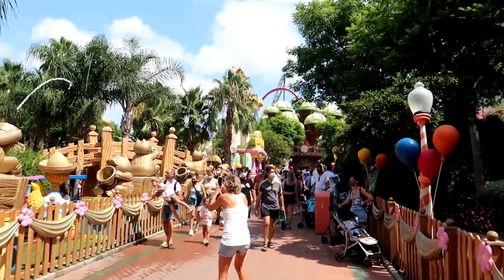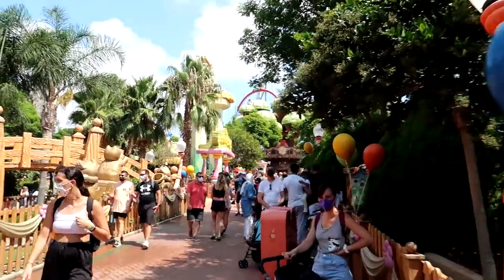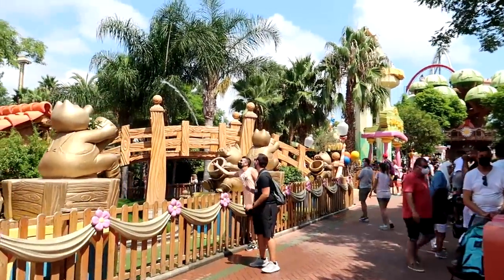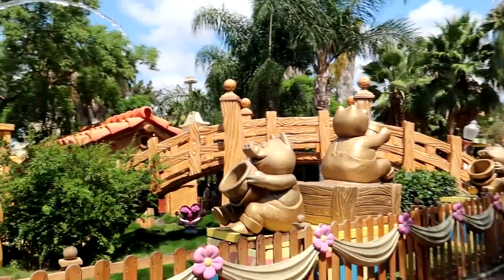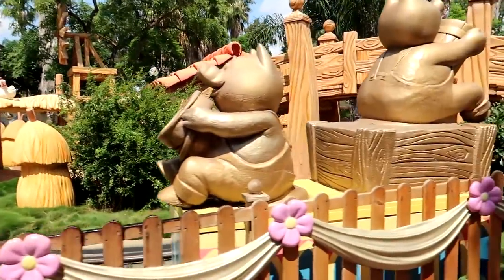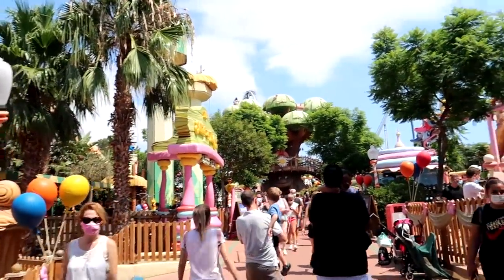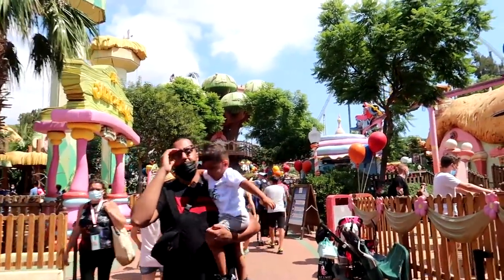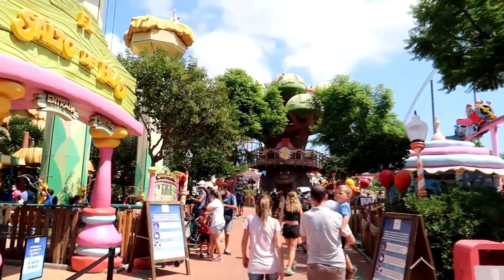Normally they have character meet and greets and shows, but they're not running at the moment, in terms of the main shows. Possibly some characters may come out every so often. I'm not too sure, but I do like these fountains down here at the side, chasing along. That's like a little tractor ride there. Got the little drop towers, the ones where you pull yourself up. Magic Fish, that's another one of my favourites down here. So you've got some really nice attractions in this area of the park.